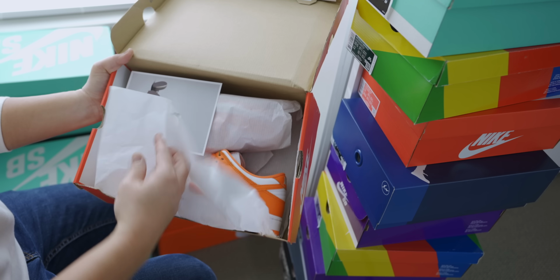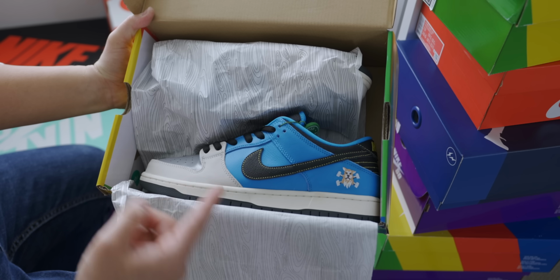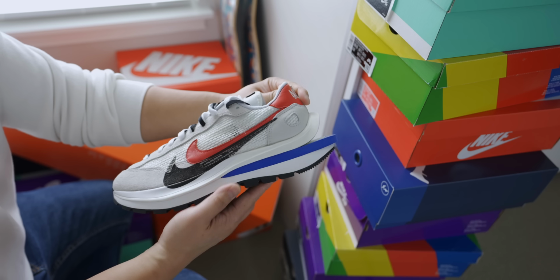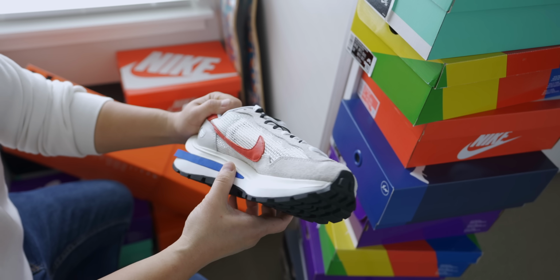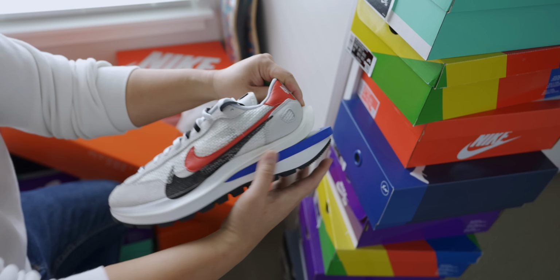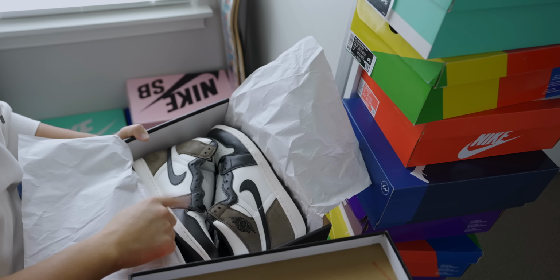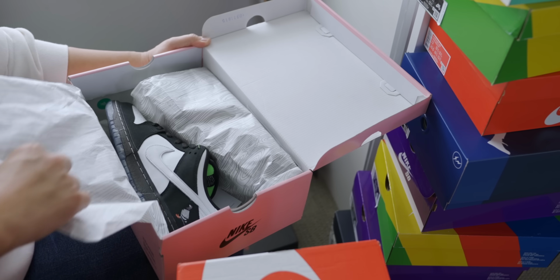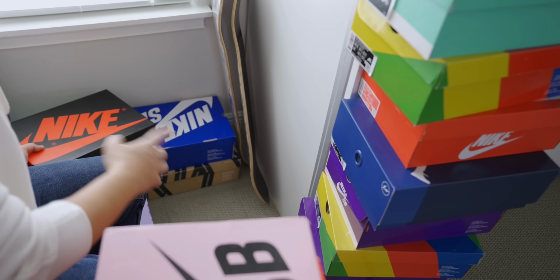More dunks. Marty McFly Dunks. Nice mag colorway. Love them. A lot of people do not like this, but this is the Sakai Vapor Waffle, and I like it. I mean, it's crazy because it sticks out so far here in the back, but man, what a unique looking shoe. Also had to get the black ones. Probably one of the best Jordan ones in a while. The Mochas. Staple Panda Pigeons. I should stop, right? Yeah, I have more, but I'm gonna stop.